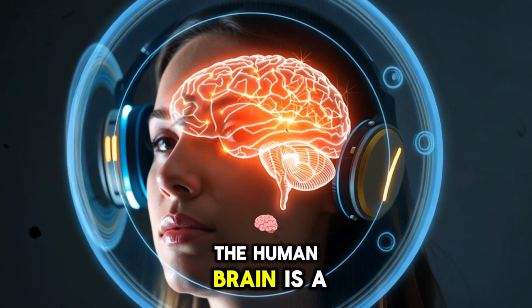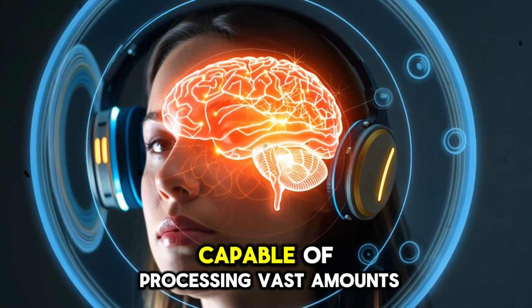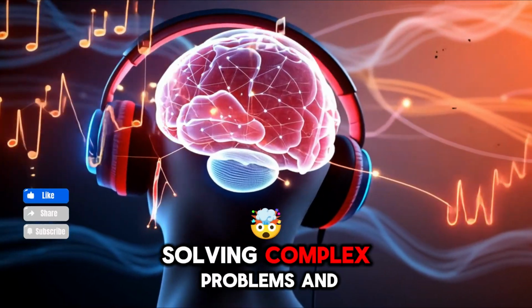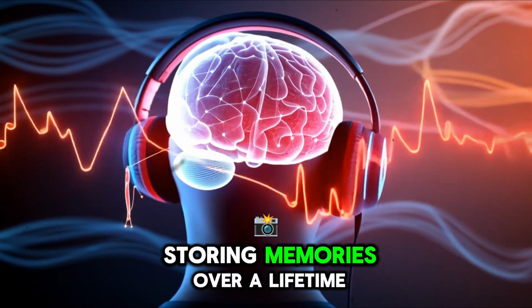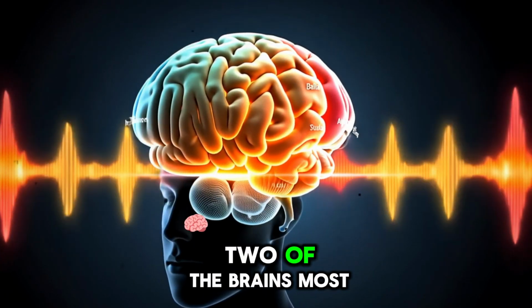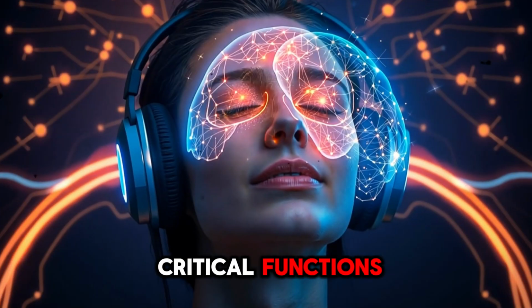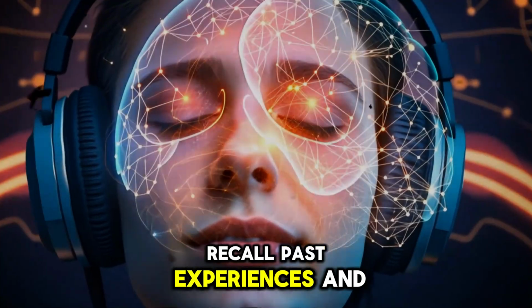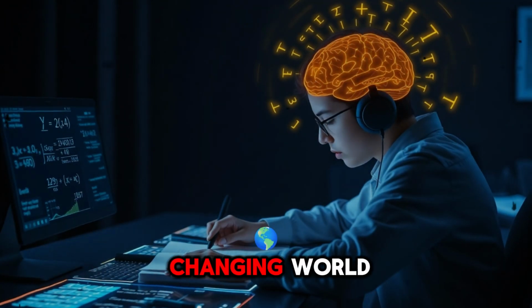The human brain is a remarkable organ capable of processing vast amounts of information, solving complex problems, and storing memories over a lifetime. Learning and memory are two of the brain's most critical functions, enabling us to acquire new knowledge, recall past experiences, and adapt to an ever-changing world.